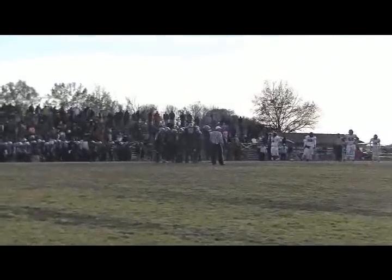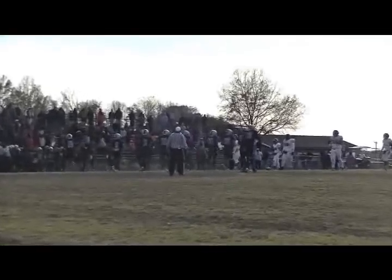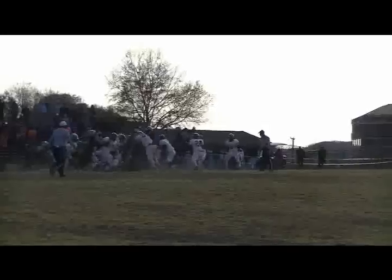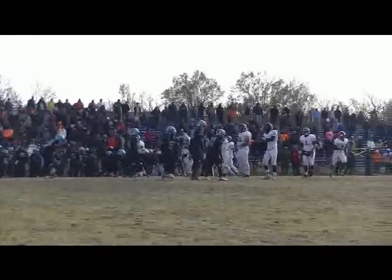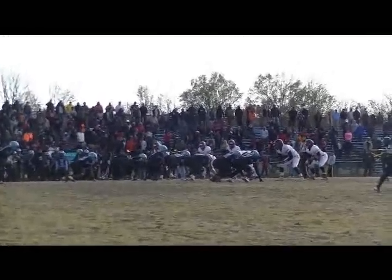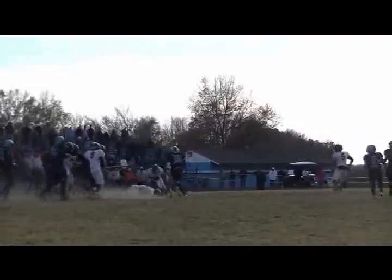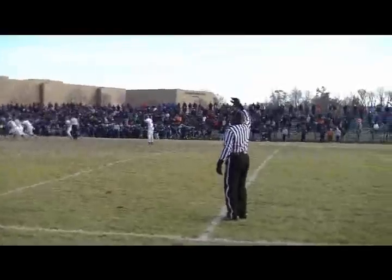4:44 to go, and the offense is trailing by one. We'll slide up on the next play. Ouch. This game's going down to the wire. Okay, we're under 4 minutes. Clock is running. And the count has started.